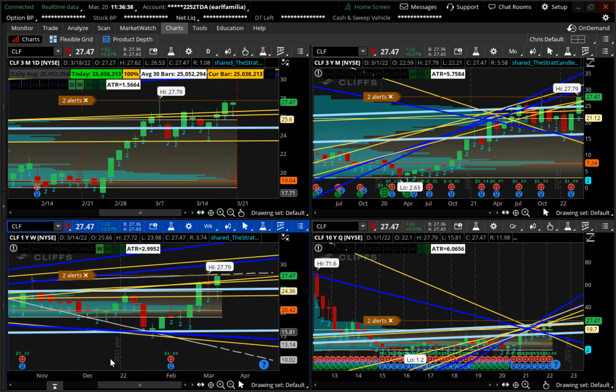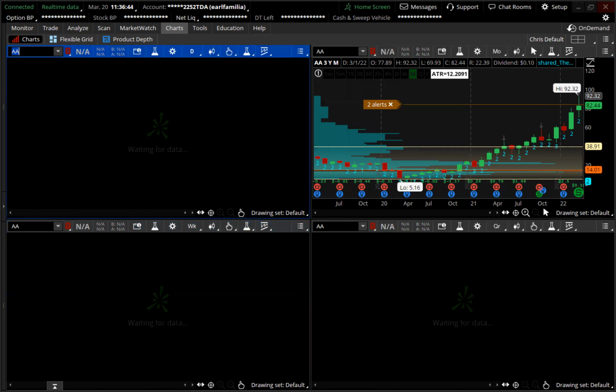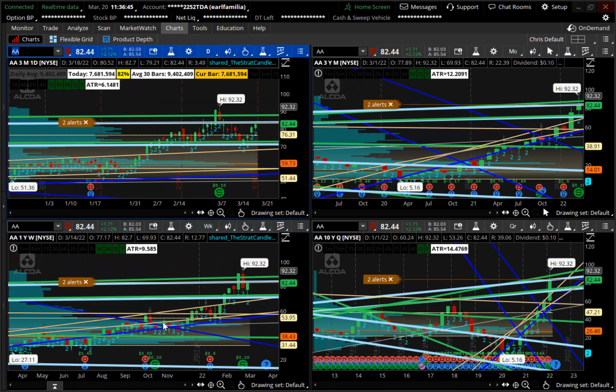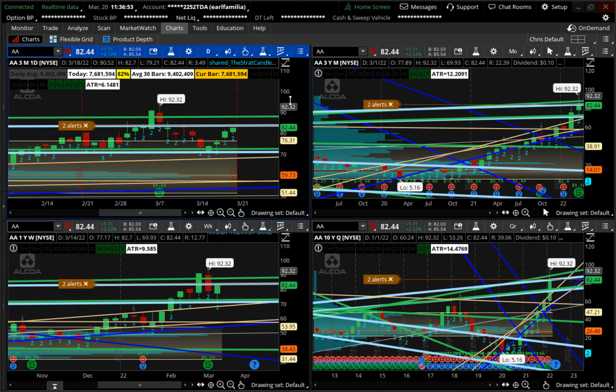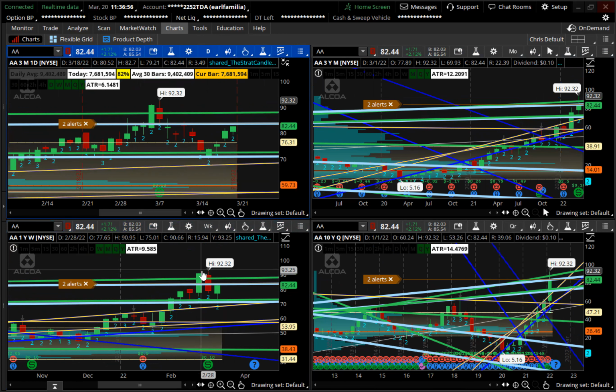Next one we want to talk about in materials and metals is Alcoa, AA. So Alcoa, we call them the African Americans. They are reversing back to the upside. We're getting a TTO on the week. So now we are looking for this reversal above $82.70, which will put us back in reversal to the upside. Our first target would be that 92.32 range, but we would probably be preparing ourselves to push to 95, maybe close to 100, depending on the time you have on your contracts.